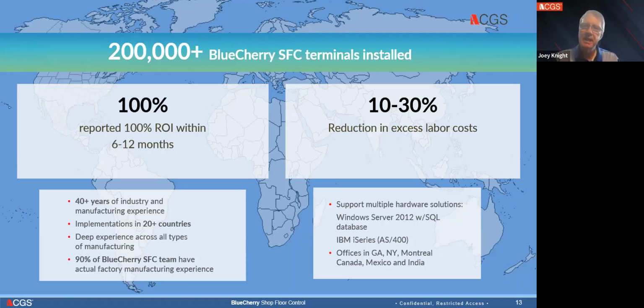We've made implementations in over 20 countries worldwide. All of our team, the 3 of us and the rest of our extensive BlueCherry shop floor team, have deep experience across all types of manufacturing, and most have been engineers or managers in the past. So we can feel your pain points, the things that cause you issues from day to day in a manufacturing environment.